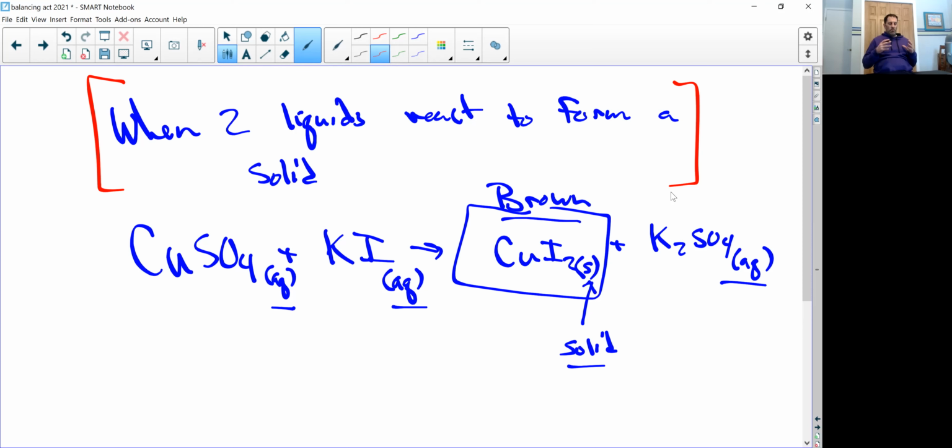Now, the whole thing didn't just turn to a solid chunk. It just made some solid that goes to the bottom or falls out. And that's where it gets its name precipitate, which is like precipitation, like rain that falls down. The precipitate settles over time. All right, so hopefully that wraps that lab up.